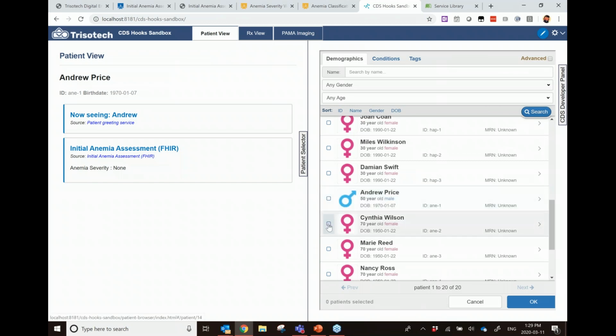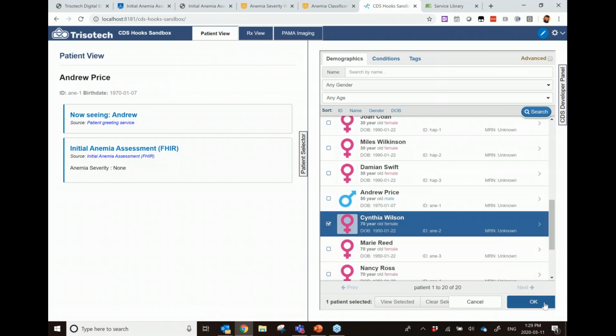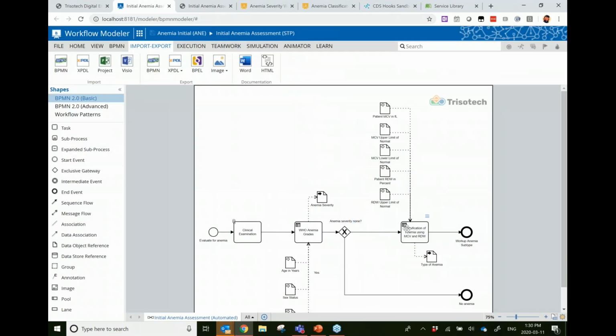But I can also change patient and select Cynthia Wilson. When I do, I can see that Cynthia Wilson has a moderate anemia severity, and she has these potential types of anemia. So we've done all these steps automatically in this model. We took the data, we did the classification of grade. Then once we had the grade, we did a further categorization, so we had a limited list to be treated. And that's what's happening here automatically.